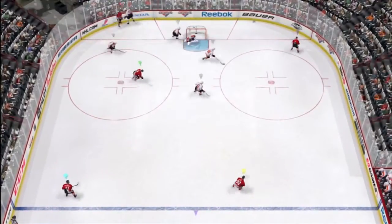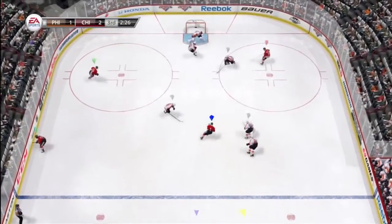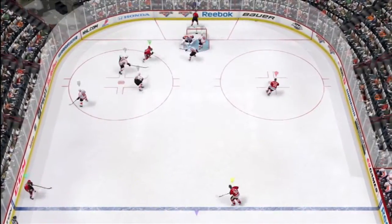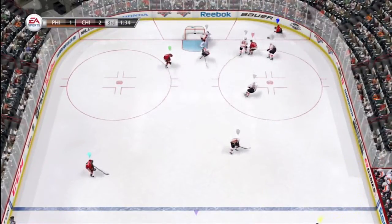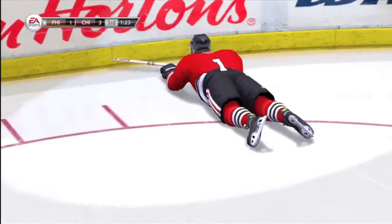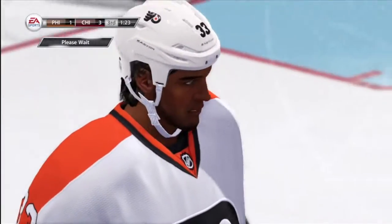Takes a shot at the loose puck. Able to pick that puck up and able to control it. Nice check. That puck was up for grabs. He's got it. Oh, there's a shot. Scores! Big goal late in the third. That's going to give him a two-goal edge and time running down.